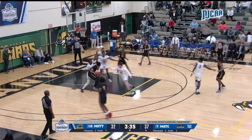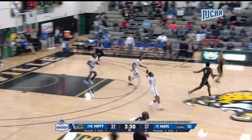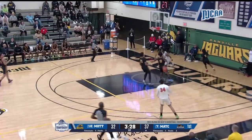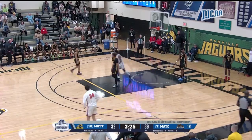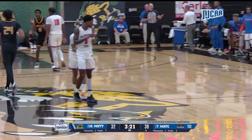Mays puts it on the floor to the paint. One-handed shot is up and no good. Rebound by the Stormers, and they will push it the other way. And there's a dunk at the other end. DeMarco Clayton throws it down. I did not see a dunk coming out of that.